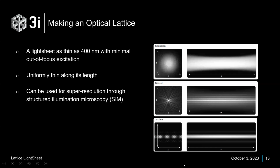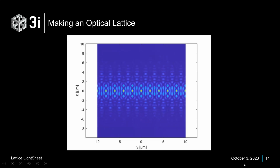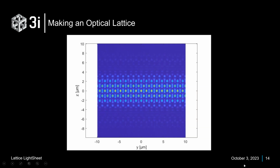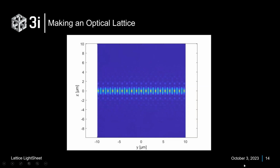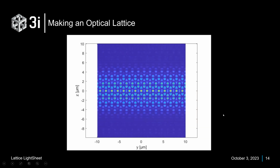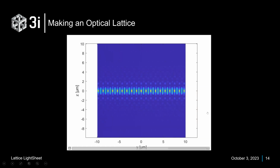To make this make a little bit more sense, I have this handy animation that takes single Bessels and moves them closer and closer and closer together. So you can watch the animation or the interference happen in MATLAB, not in real life, to give you this final lattice pattern. And here you can actually see a little bit more of the out of focus side lobe energy. But this spacing is wavelength dependent and actually numerical aperture dependent on the excitation side as well.